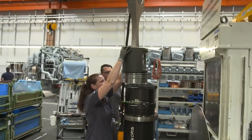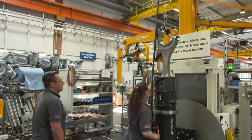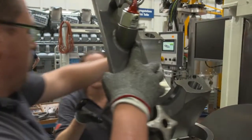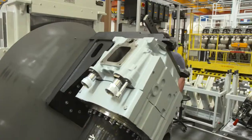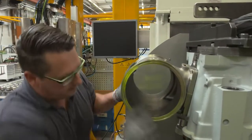Now the piston, together with the conrod, is introduced carefully and slowly into the cylinder. A single error would cause considerable damage. Later, 20 of these power units will make the 6-ton crankshaft rotate at a speed of 1,150 revolutions a minute. A final component and assembly will be complete.